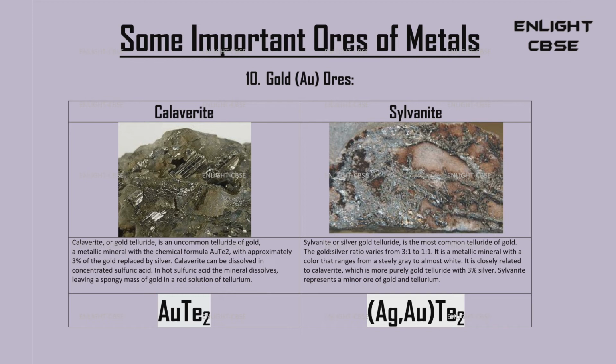Silvanite, or silver-gold telluride, is the most common telluride of gold. The gold-to-silver ratio varies from 3:1 to 1:1. It is a metallic mineral with a color that ranges from a steely gray to almost white. It is closely related to calaverite, which is more purely gold telluride with 3% silver. Silvanite represents a minor ore of gold and tellurium.